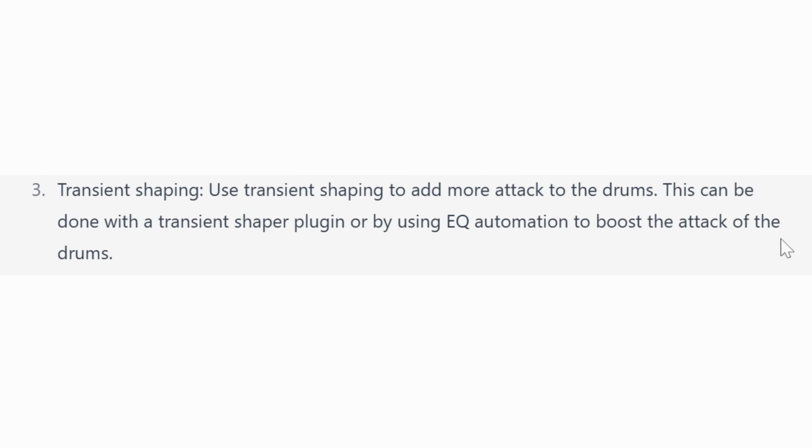Transient shaping. Use transient shaping to add attack to the drums. This can be done with a transient shaper plugin or by using EQ automation to boost the attack of the drums.